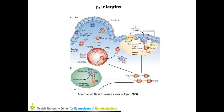The hypothesis that we had was that if we are able to create a very tiny and effective delivery system that targets those beta-7 integrins in the circulation, basically we will hijack the idea.